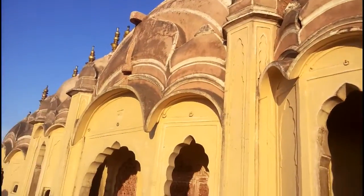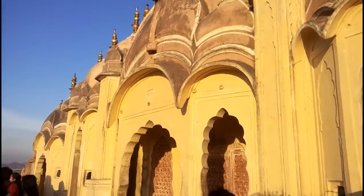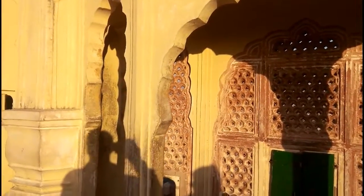Hawa Mahal, which is the quintessence of Rajput architecture, stands high in the heart of Jaipur city as a prominent attraction. Hope this article familiarizes you with Hawa Mahal and its historic significance.